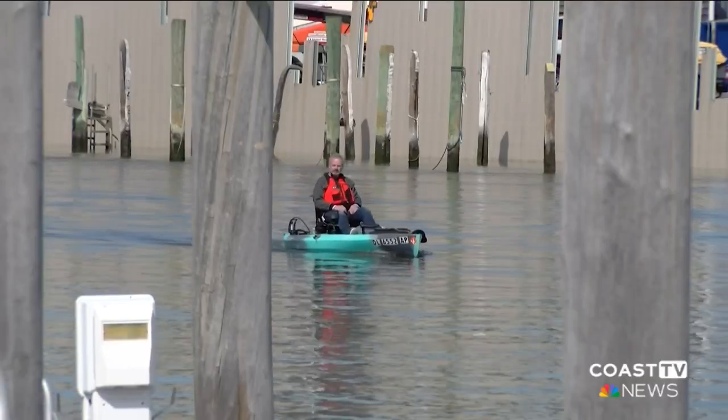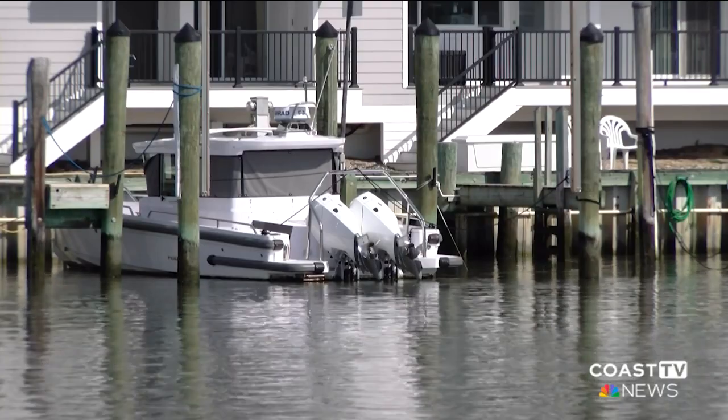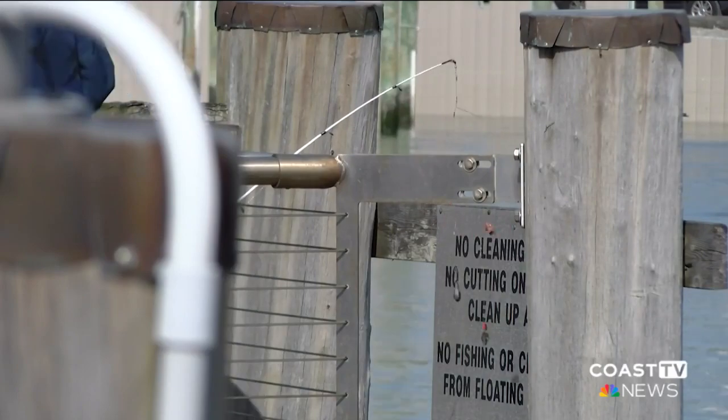But that quicker current does have some drawbacks. It's harder to dock for a lot of these guys. It's going to be a little bit tougher to dock. But at the same time, with the good current flow, it means things don't get stagnant.